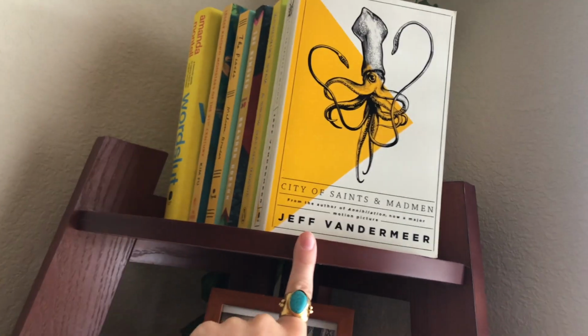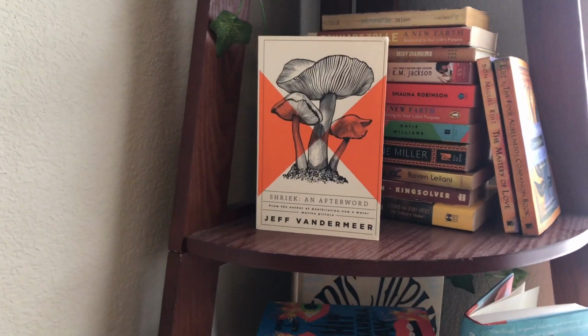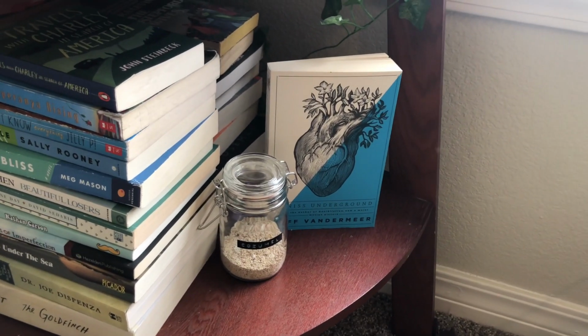And then I have not read this Vandermeer, City of Saints and Madmen. It's a series. I don't know if you noticed, but I faced out all of those books from that series just because I'm obsessed with those covers. I want to say those are the UK covers because I remember they were kind of difficult to get. I asked for them for like Christmas or my birthday or something, I think my mom bought me one or two and then my boyfriend bought me the other ones, and they took a long time to come in. It was like a whole thing because they didn't arrive on time.